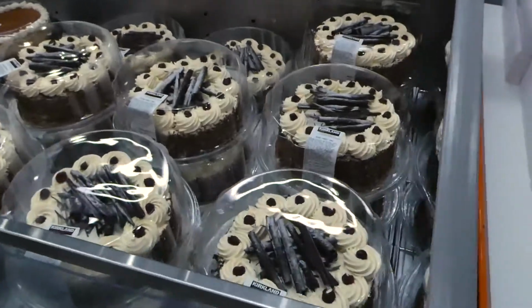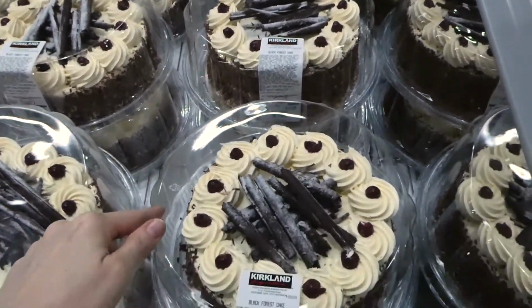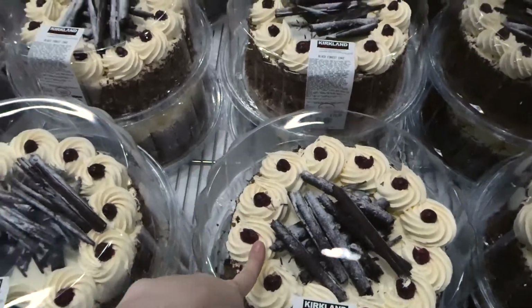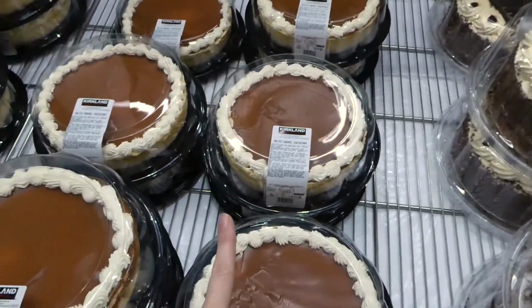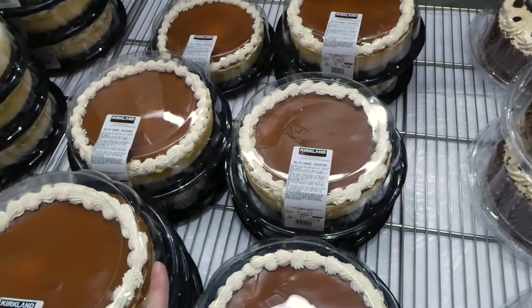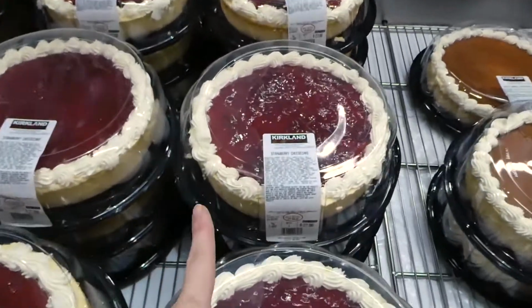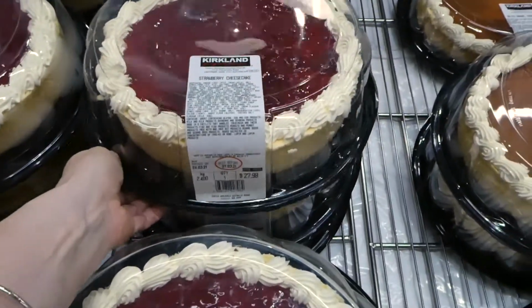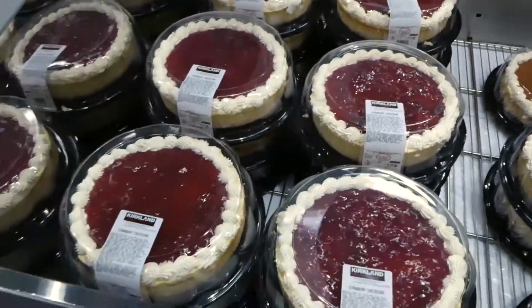And then over here, they've got a Black Forest cake. It's a 2.5 or 2.4 kilo for $30. I've heard that these ones are really, really good. And then they've got a salted caramel cheesecake. It looks very good for $27.98. This is a 2.25 kilo. And then they've got the strawberry cheesecakes, and they're again pretty thick cheesecakes for $27.98.